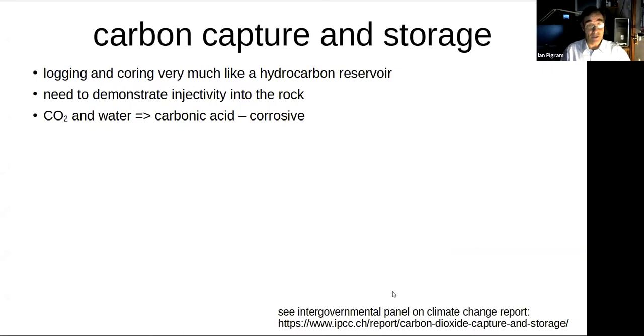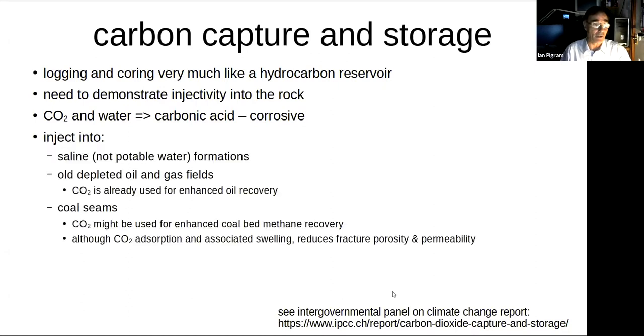You need to demonstrate that you can squeeze carbon dioxide into there, particularly if it's supercritical, as it more likely will be. And just be careful of its acidic properties. It's corrosive, so have the right materials. And you can inject it into non-potable waters. You don't want to spoil drinkable water, but old depleted oil and gas fields are ideal. Maybe coal seams are too.